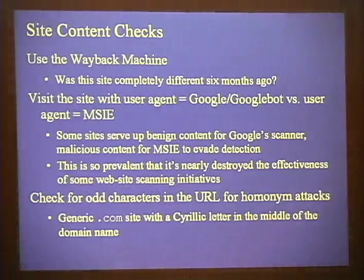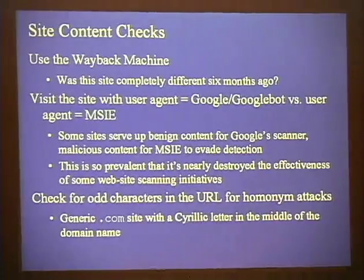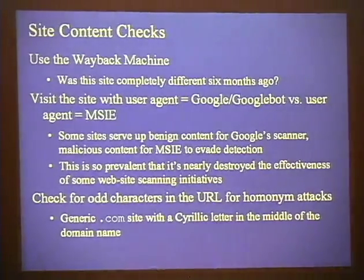The Wayback Machine. What did this site look like 6 months ago? Someone's hacked a server and put a fake banking page onto what used to be some random, who knows what, gift shop website or something like that. So did the site look substantially similar 6 months ago?